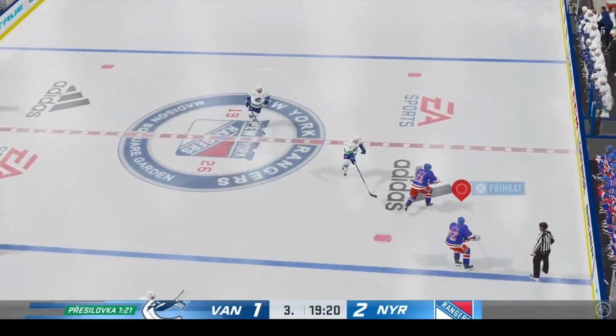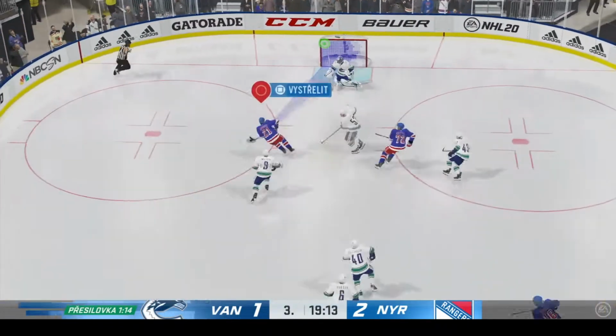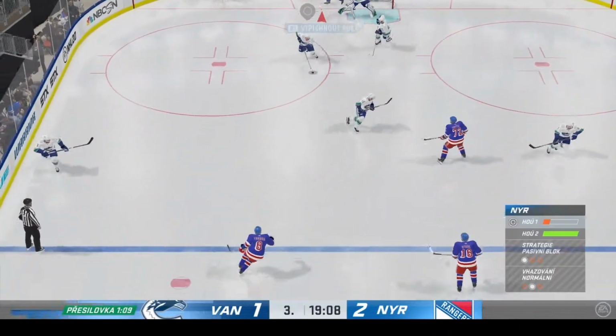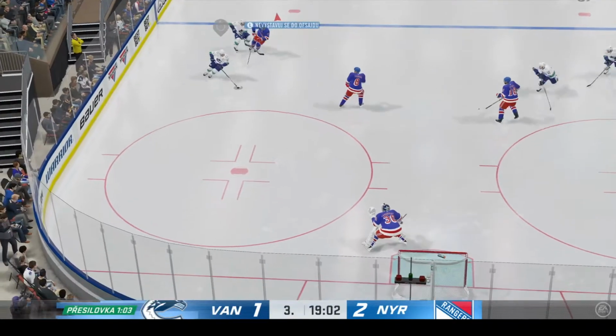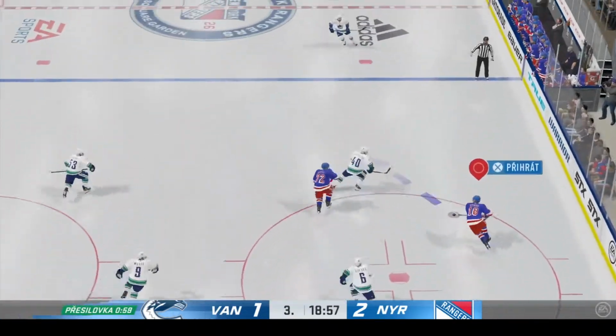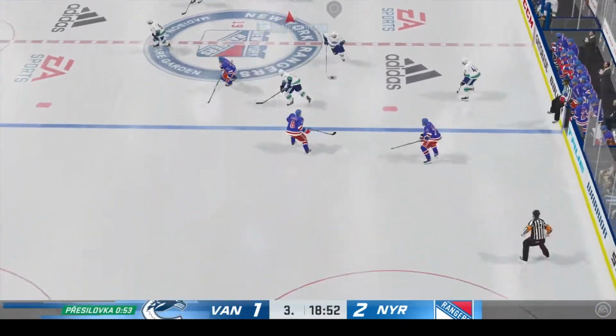New York's got it in their own zone. They've got numbers. It's a 2-on-1. Denies them on the play. Vancouver's got a hold of it along the wall. Now he takes it over the line. On the doorstep. With the stop. Stahl stick handling in his own zone. And a good use of the body to knock the puck loose.